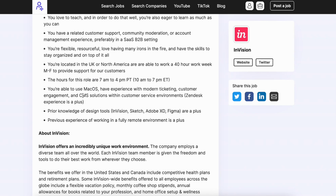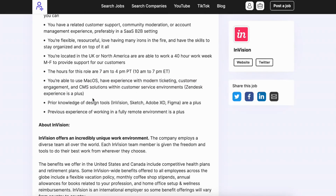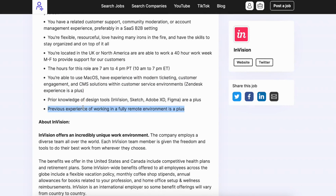Experience using Mac OS, so if you have an Apple computer or just an iPhone or anything like that, you're going to be pretty familiar with the operating system there. Experience with modern ticketing, customer engagement, and CMS solutions. Zendesk experience is going to be great. And previous experience working in a fully remote environment. This is always going to be a big one, guys.